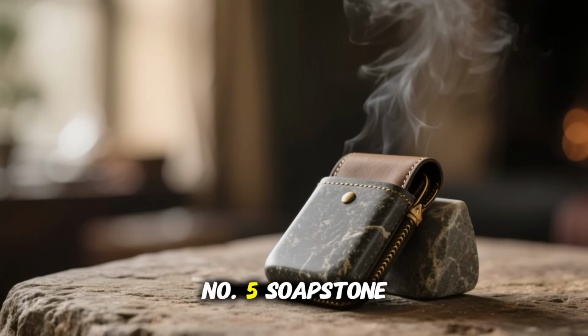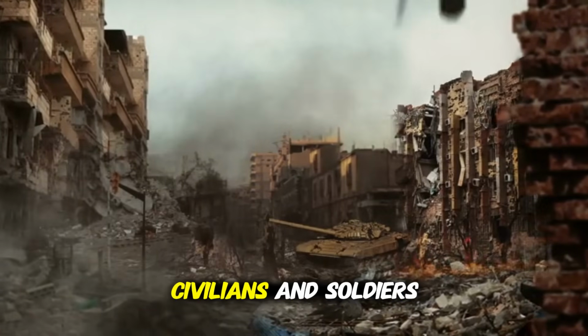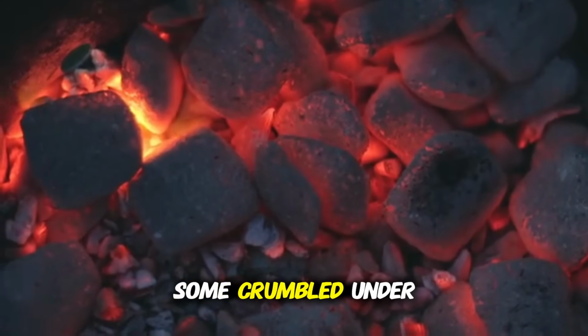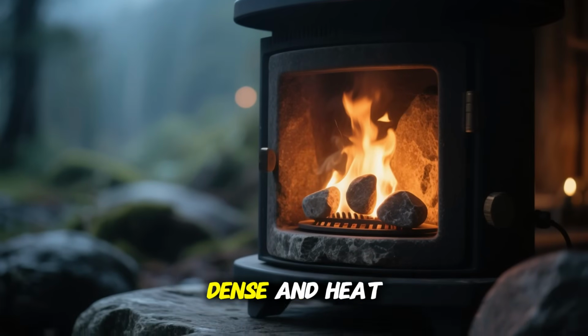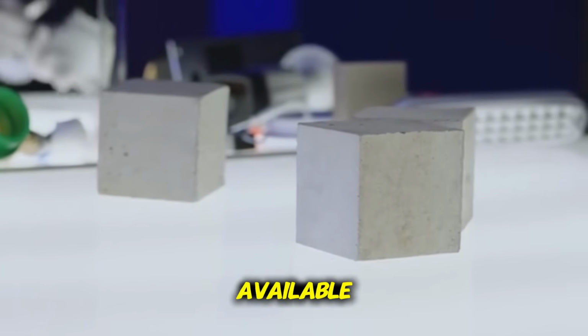Number 5. Soapstone pocket heaters. Among the ruins of World War II, civilians and soldiers learned that not all stones were equal. Some crumbled under heat, others cracked when placed near flame. But soapstone, soft, dense, and heat-retaining, became prized as one of the best natural heaters available.